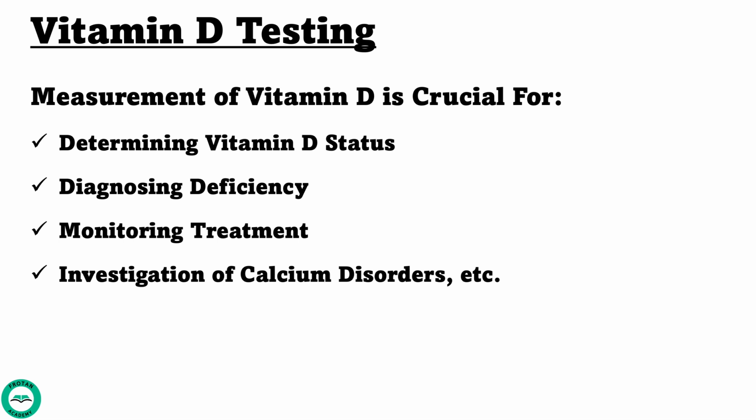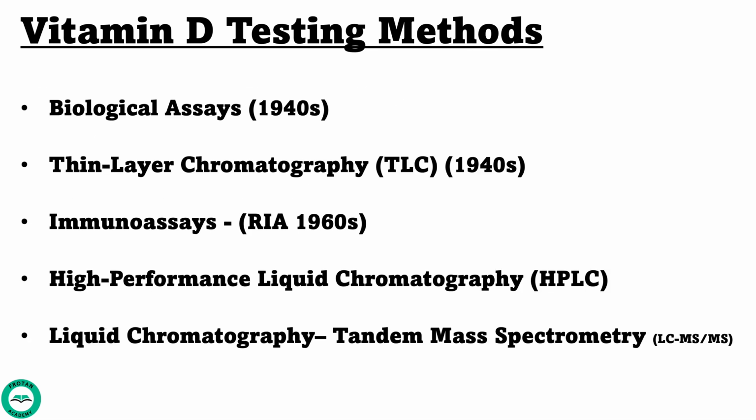The measurement of vitamin D has evolved significantly since its discovery. Initially, vitamin D status was assessed through dietary intake and clinical symptoms rather than laboratory measurements. The first chemical methods for measuring vitamin D levels emerged in the 1940s, with the development of bioassays using rats to evaluate its effect on bone health. In the 1960s, radioimmunoassay techniques began to be used, allowing for more precise measurements of vitamin D metabolites.